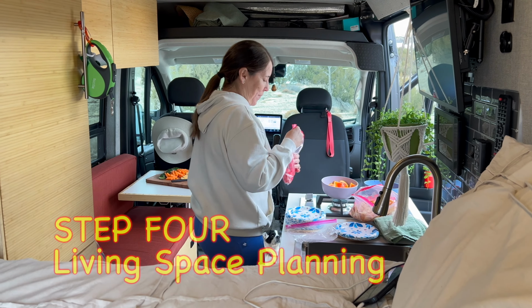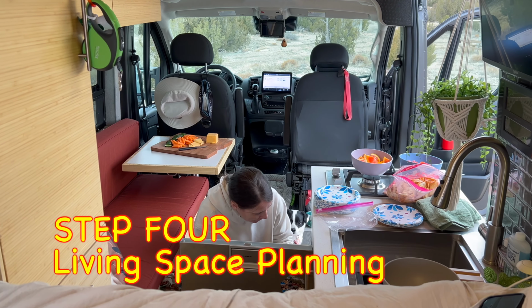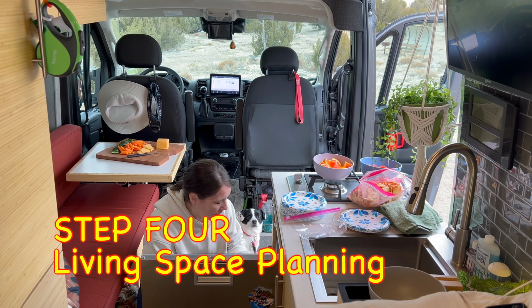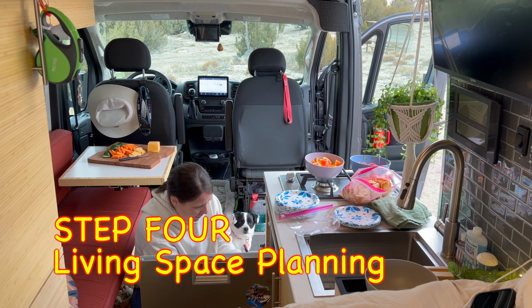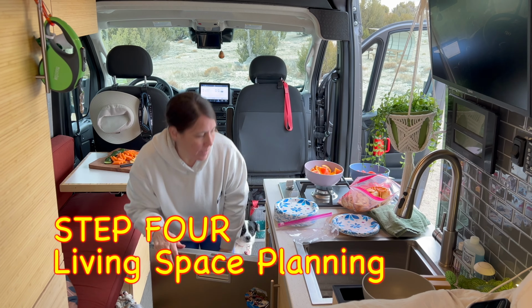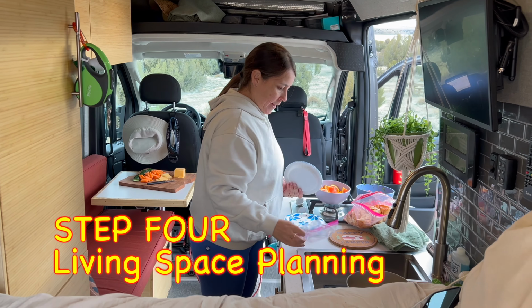Now that we've covered the garage area and adventure gear storage, let's move into the living areas of your van. You need a place to sleep, store and prepare food, a place to hang out, and a place to sit. If you're designing the rest of the van around the dimensions of the garage, many of the layout decisions are already made.